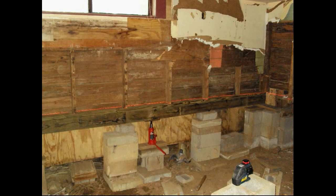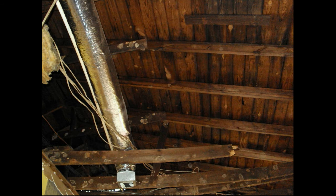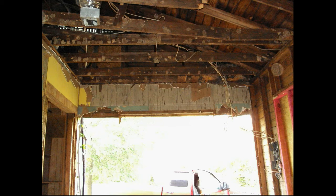See right here, we're putting a new beam under the wall and lining it up, leveling it with a laser, as well as on the front there. You see the red line, the laser line. We tore the rafters out here and installed all new ceiling joists, not rafters.